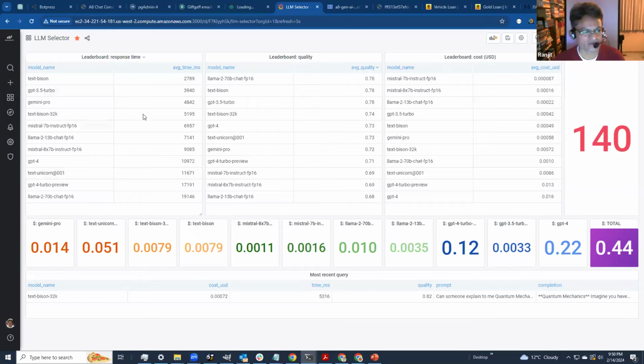And so just to explain this dashboard a little bit, I have 11 different LLMs that are currently accessible. This shows you the average response time. Obviously, Text Bison is doing very well. This is a Google one. There's the GPT ones, which are from OpenAI. Gemini Pro is the next gen Google LLM. And then Text Bison, there's a 32K version and the regular version. Mistral and Mixtral are both variations of the Mistral tool from a French company. And then you have the two llamas, the 13 billion parameter one and the 70 billion parameter one.